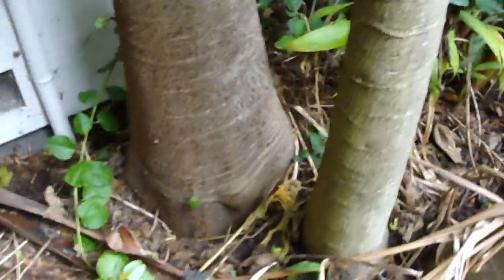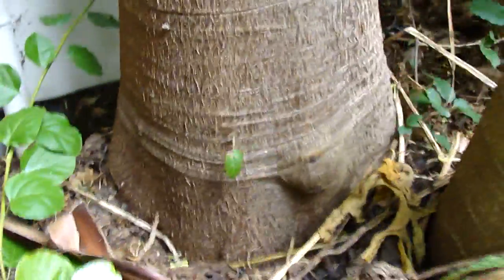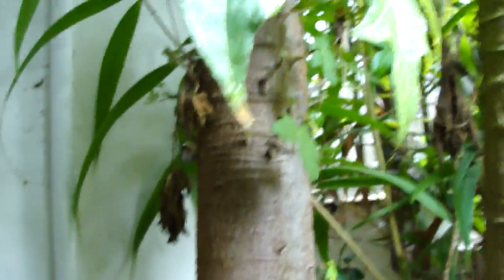Over here you can see the trunks on the mountain papayas. They're gigantic, ginormous trunks. You can just see how big that trunk is. Looks like an elephant. Compare that to the king palm right next to it. You can see the size difference. Gigantic. This thing's really starting to look kind of jungly.